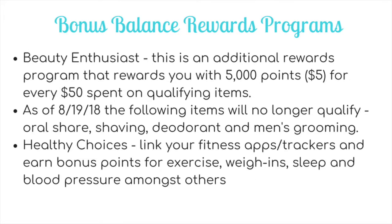Balance Rewards also has 2 additional bonus programs. The first is Beauty Enthusiast. This is the equivalent of the CVS Beauty Club, and it's a rewards program that rewards you with 5,000 points, which is the equivalent of $5 for every $50 spent on qualifying items. That includes cosmetics, hair care, and those sort of items.